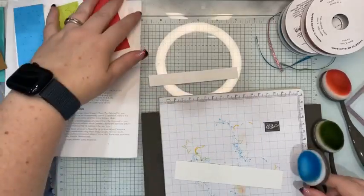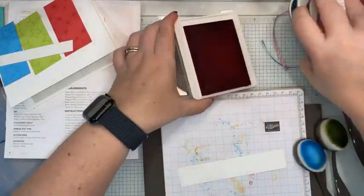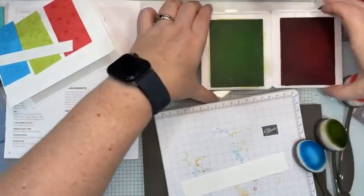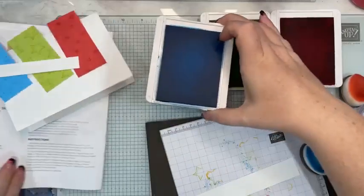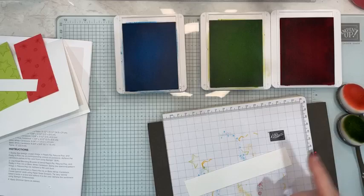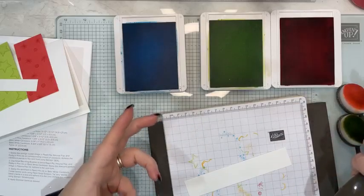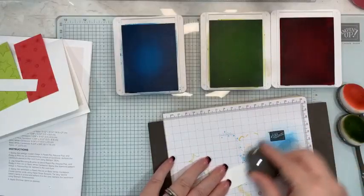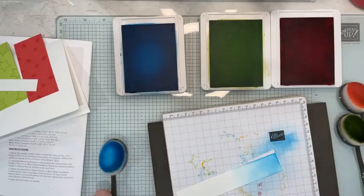So now we're going to ink this. Now when you ink, we'll push this away. You want to make sure when you're ink blending that you ink blend colours that go together. Otherwise you'll end up with mud. The blue and the red might make purple, but if you don't get the things right, it might not look any good. So I'm going to have the blue and the purple at either end.